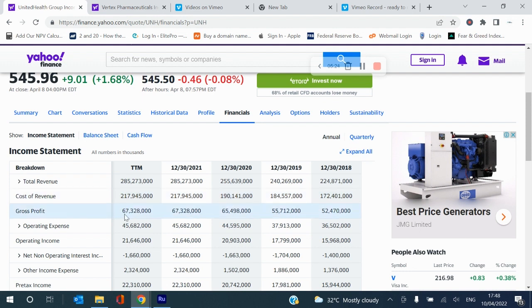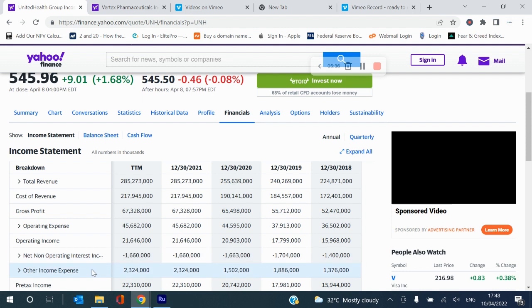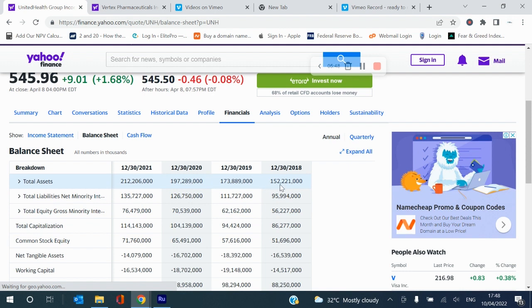Gross profit is 67.32 billion. The operating expense is 45.6 billion. Operating income is 21.6 billion. Other income and expense. Let's have a look at its balance sheet. Under the balance sheet, you can see from 2018, total assets grew from 152 billion to 173 to 197 to 212. Their total liability is 135 billion.